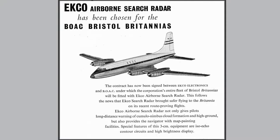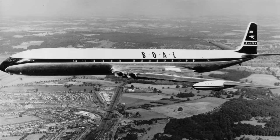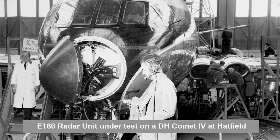Continuous progress was made throughout the 1950s, with the E38 and E120 series, and in 1958, the E160 was produced for the de Havilland DH-106 Comet 4. It was essentially an upgrade of the E120. The unit was installed in the nose cone and provided search functions as well as ground and cloud mapping capabilities, with a radar interface built into the cockpit.